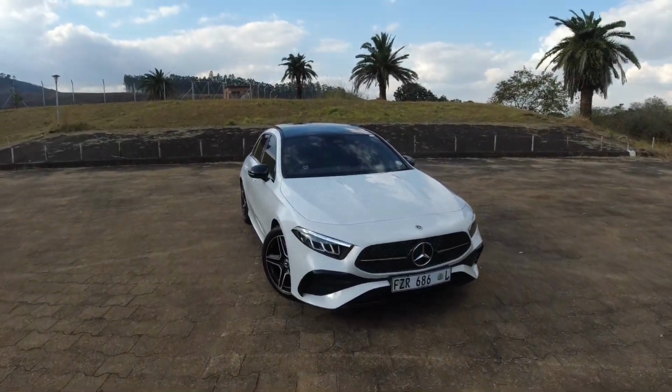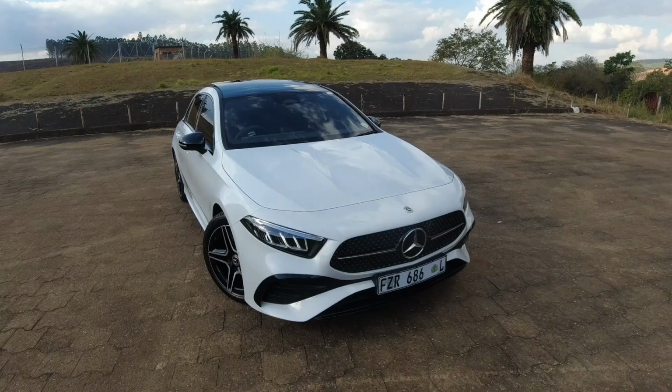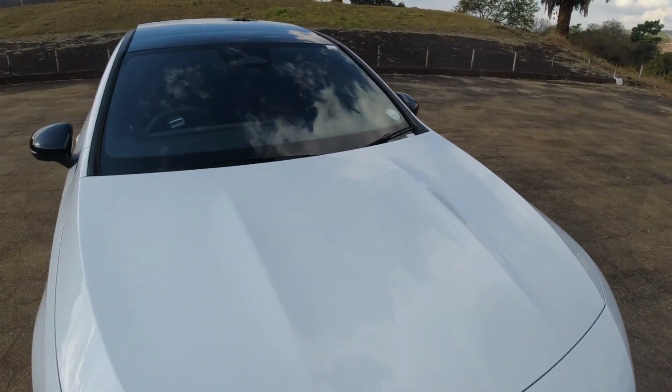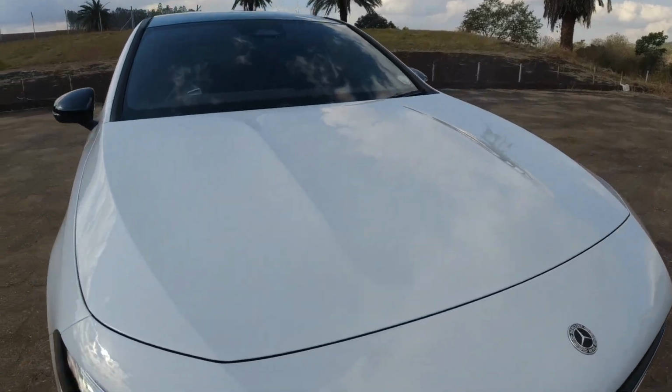Okay, so the new Mercedes-Benz A-Class. Now this is the 2023 model year facelift. Changes are very minimal, but they are there nonetheless. For one, you finally get the power domes. Now on the pre-facelift, they didn't come with the power domes. This one actually does have them, and they just help make the car more aggressive.